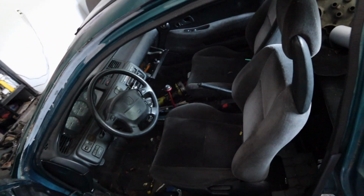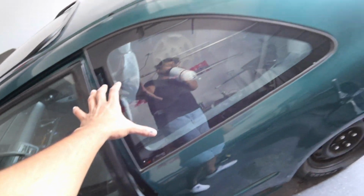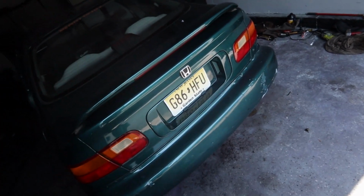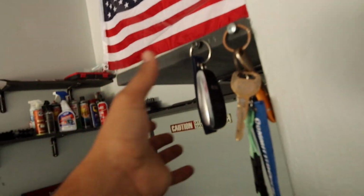Now that the car is officially manual swapped and it's running, I'm gonna go ahead and register it. I've had the BRZ's plates on here for like a month now. So let's head to the DMV, get this baby registered so that it'll be street legal and we can actually officially drive it on the street. I'm super excited. Let's head over to the DMV and get new plates for this thing.